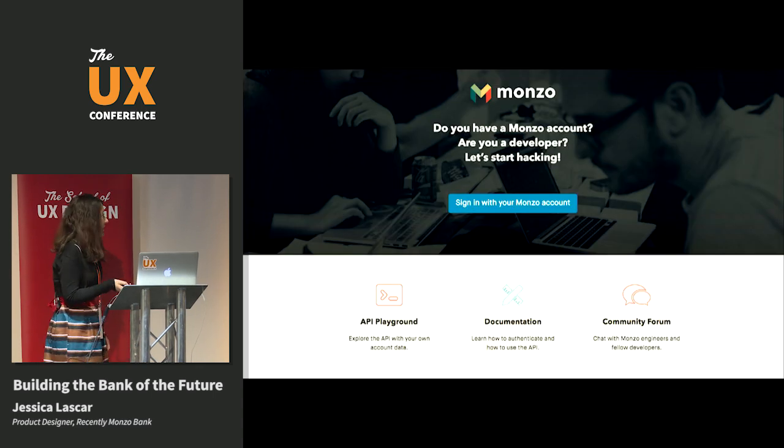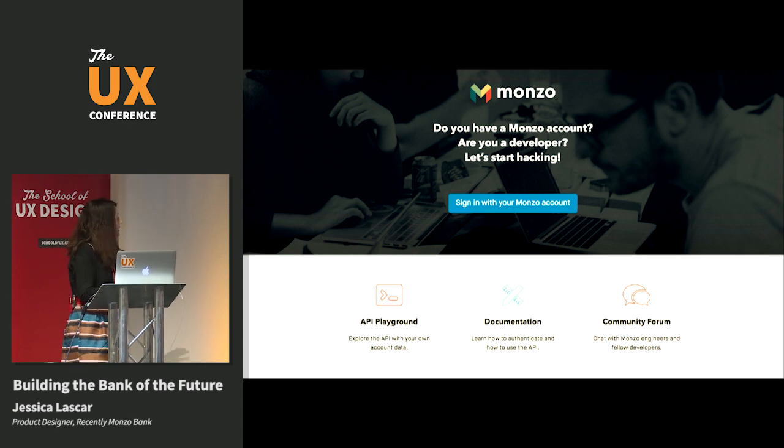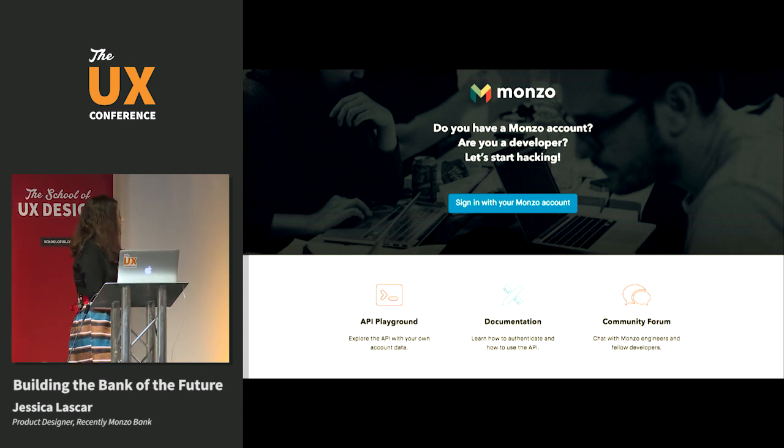Another way you can try to increase your community, especially if you are in tech, is by providing something for the tech community. For example, Monzo has a very lively open API ecosystem, encouraging people to build products and integrate them with Monzo.